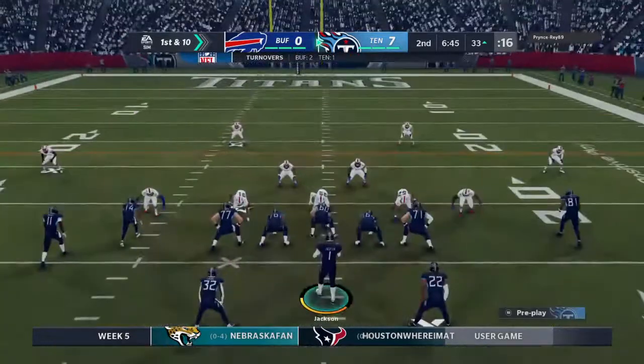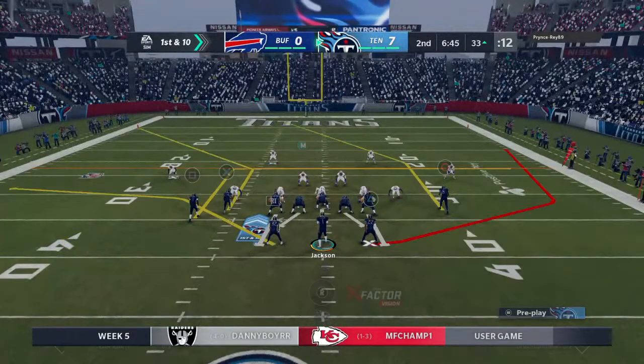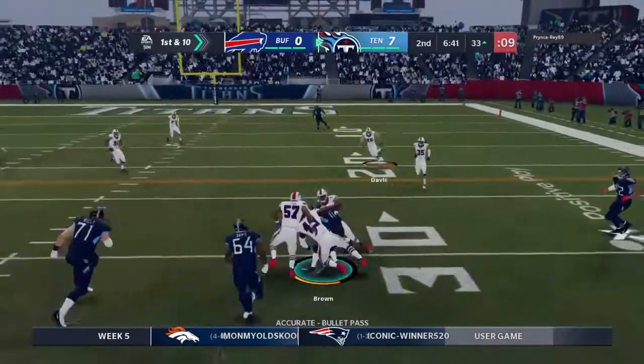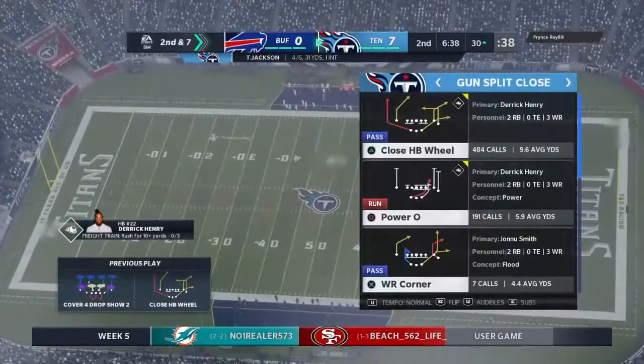So they'll come up 1st and 10 now from the 33. From the gun, it's Jackson. And quick throw here, that's complete. 3 yards the gain there, 2nd down.